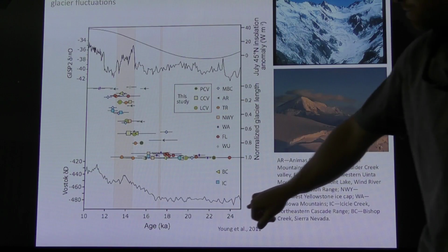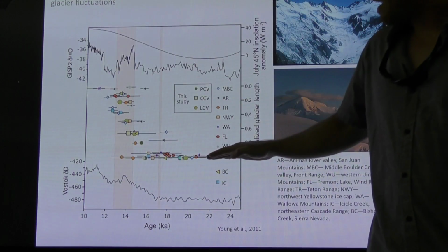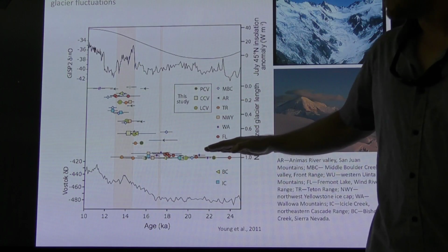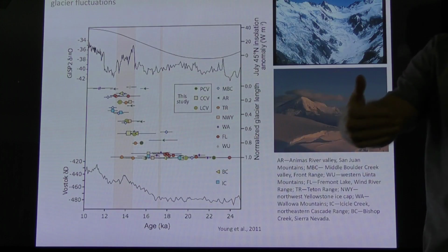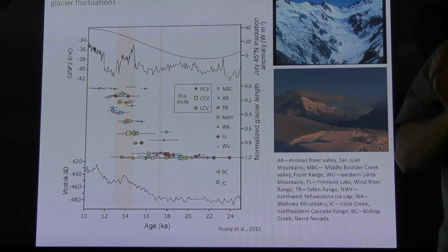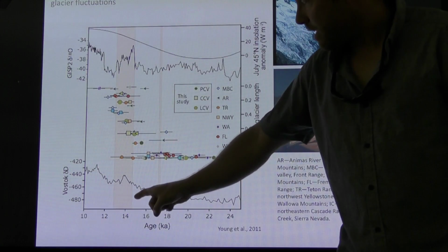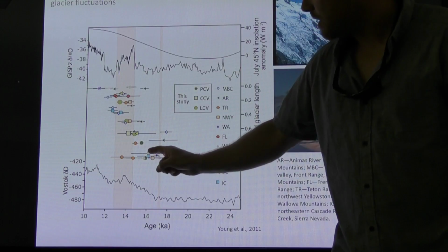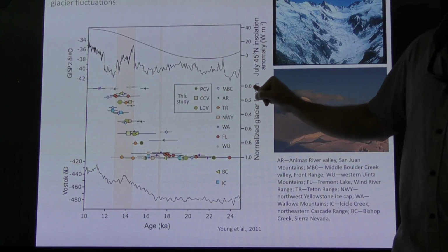And what they're showing is that beginning 24,000 years ago to 10,000 years ago, most of these glaciers were at their maximum position. So this is normalized glacier length, where 1 is 100% of the glacier was there. And then, as we're going to present here, beginning around 15,000 years ago, we see all of these glaciers decreasing in size until they disappear to 0.